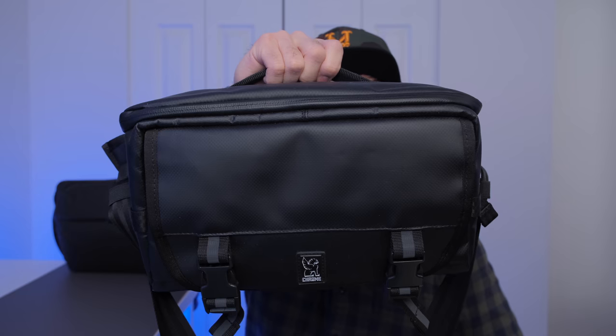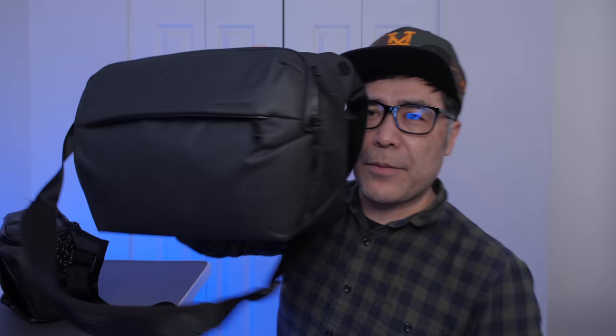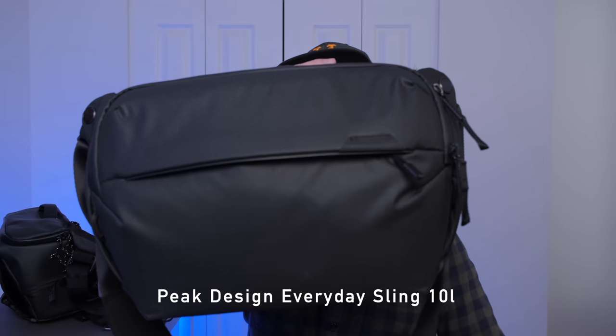And just to quickly show you the other two bags, this is the Ricoh sling bag by Chrome. This is also a great sling bag, everyday carry for cameras. And finally, this is the Peak Design 10-liter bag. And I actually picked this as one of my top bags for 2020 for everyday carry. And that's a different video I've already shot. I haven't edited it. But actually, a bag like this could probably hold the X100V, but again, the way I have this bag set up, it just won't fit the way I use a bag like this.